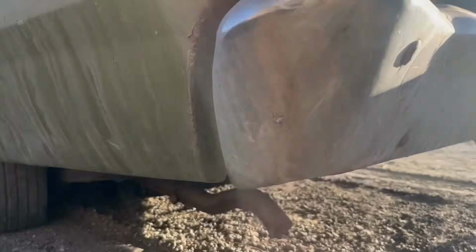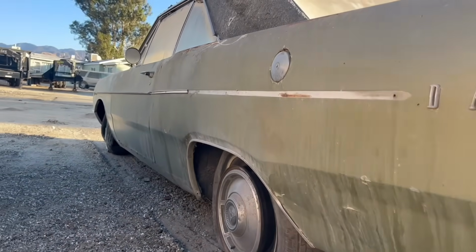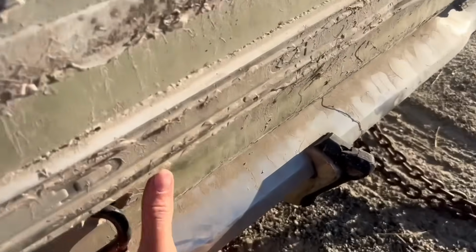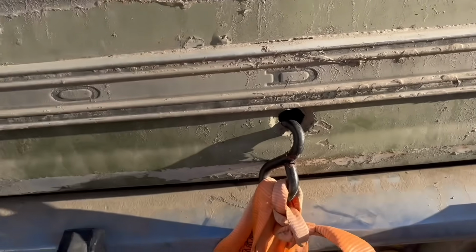The quarters, which are usually what I'm looking at on these, are super solid. Everything else is really solid as far as I can see so far. Doesn't have a key back here. Anyway, I'll show you guys. I think this is the one I'm gonna clean up today, so we'll open the trunk later.